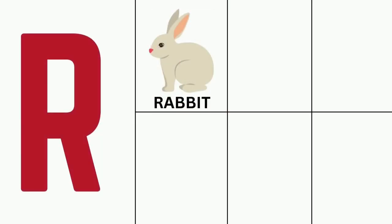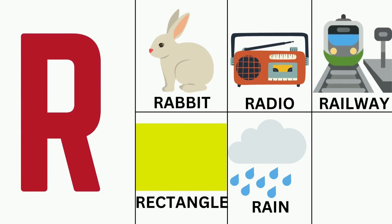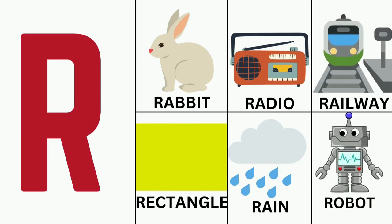R. Let's learn the word starts with R. R for rabbit. R for rectangle. R for radio. R for rain. R for railway. R for robot.